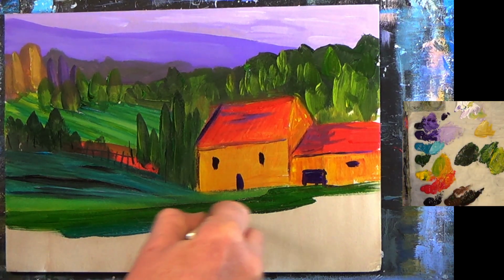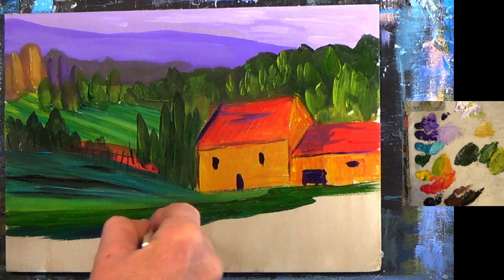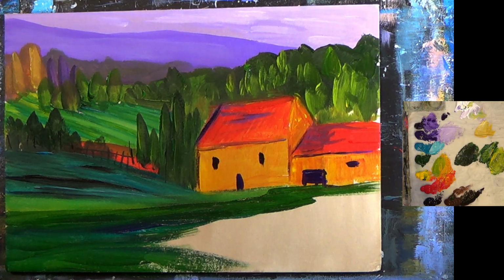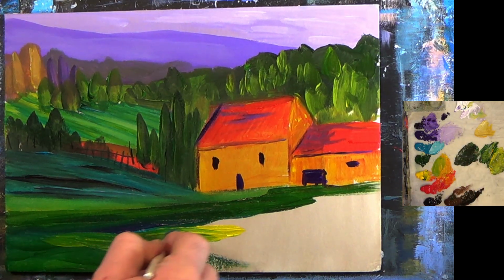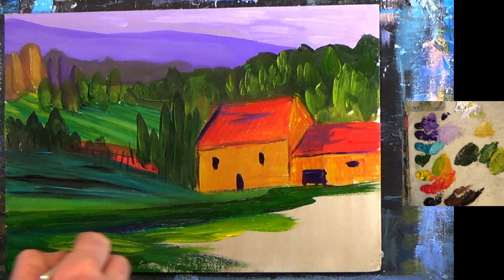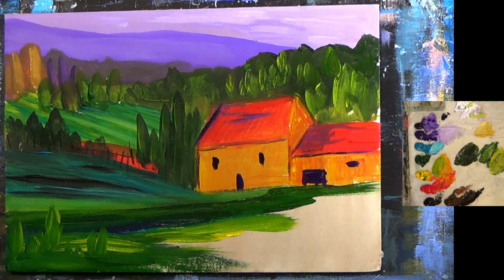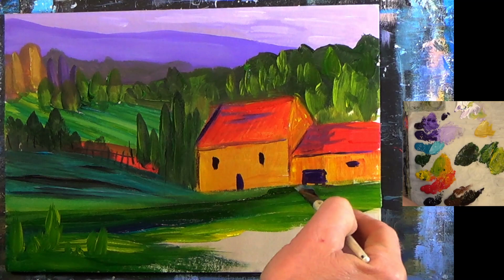Bit of blue. Let's get some of this blue in there, like that. Maybe some yellow. Let's get some yellow in there, like that. Maybe we put some little marks like that. Maybe, I don't know what they are. You make it up. See what you can.